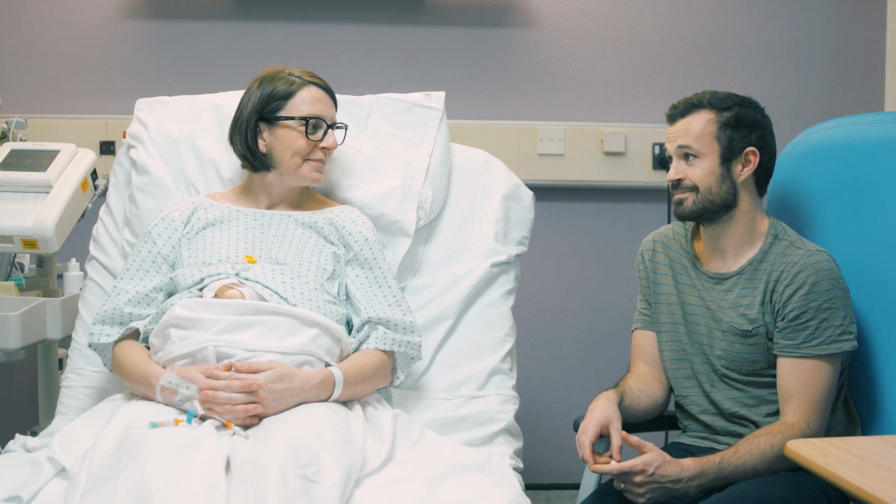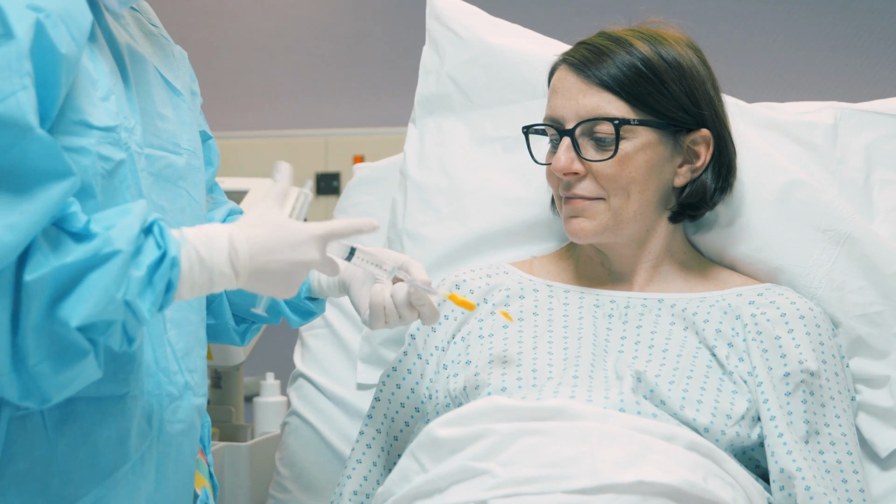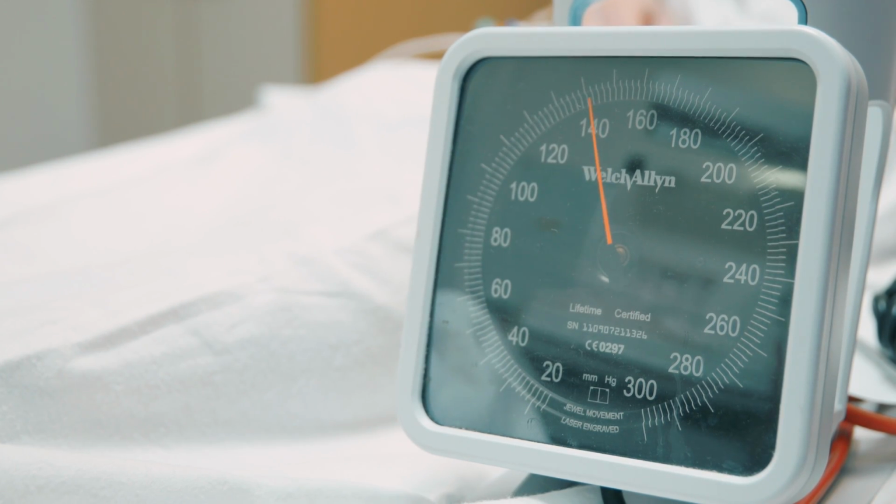Sometimes an additional injection in the back called a spinal anaesthetic will be offered. This usually works within 5 to 10 minutes. The anaesthetist will give you a small dose of the epidural medicine to confirm it is working as expected, and your blood pressure will be checked quite frequently at first.